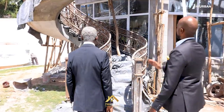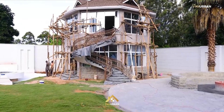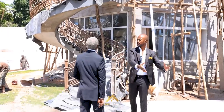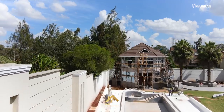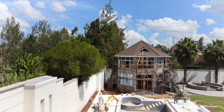As you can see, it curves in a nice spiral effect to go upstairs. That is going to be a section to allow for entertainment. So if you want to move the entertainment from here all the way up there, maybe when it's raining, you can get in there and continue the party. Up there, there'll be another TV, a bar, and somewhere to relax, a lounge.